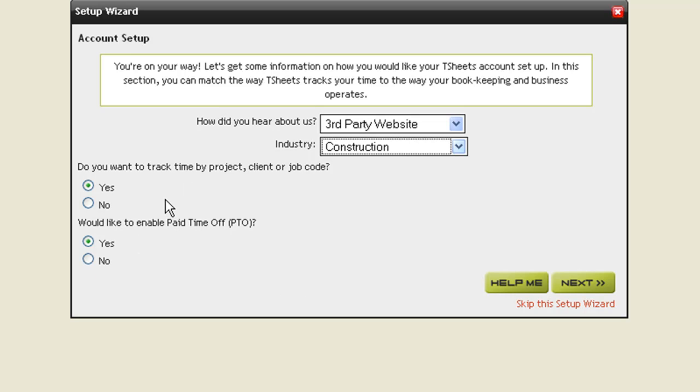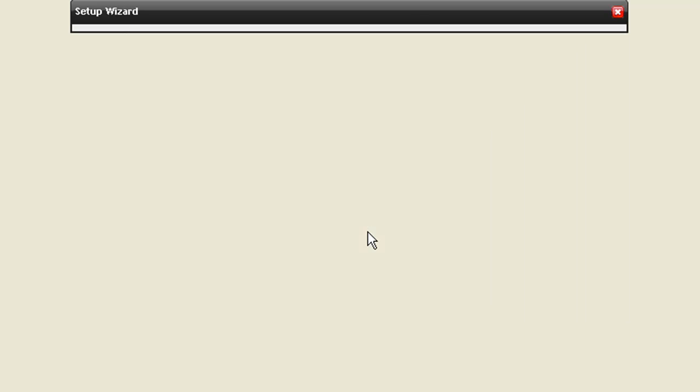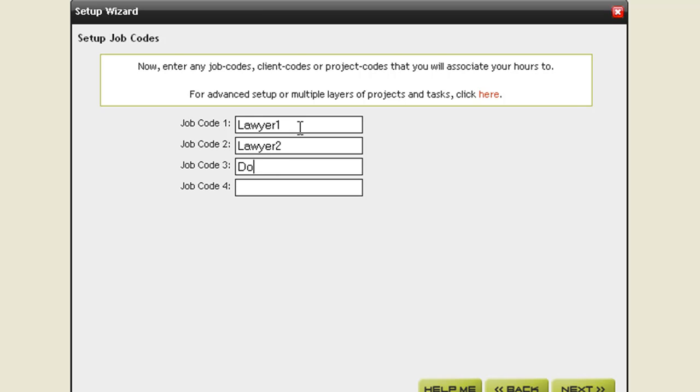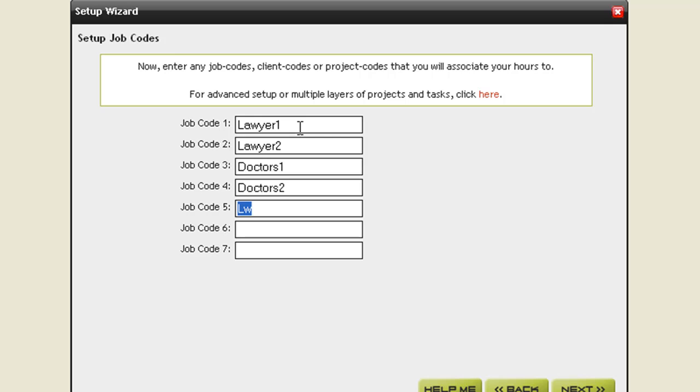This is just their setup wizard. Do you want to track time by project? Yes. Do you want to enable paid time off? Yes. We actually do it that way. Okay, so here I would put a project in. So let's say lawyer 1, lawyer 2, doctor's office. So I'll just put doctors 1, doctors 2, LW. Actually, let's make this one internal. All right, I think that's enough. Next.